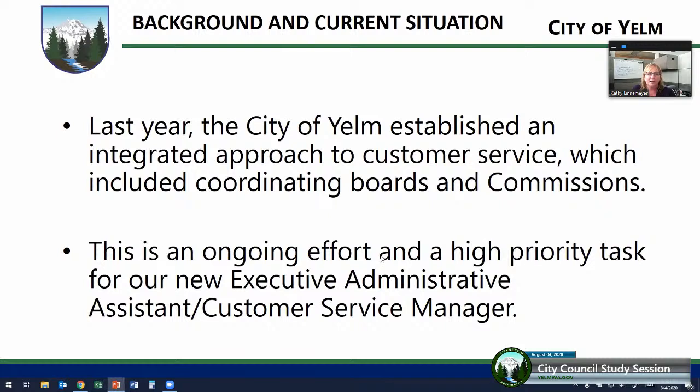But last year, the city of Yelm established the integrated approach to customer service, which included coordinating the boards and commissions, and as Michael said, combining the customer service administrative assistant positions. And so this is an ongoing effort and high priority task for me to get going as the executive administrative assistant and the customer service manager.